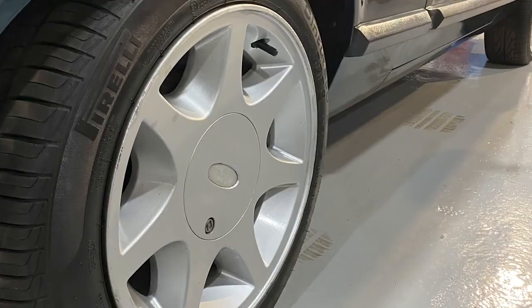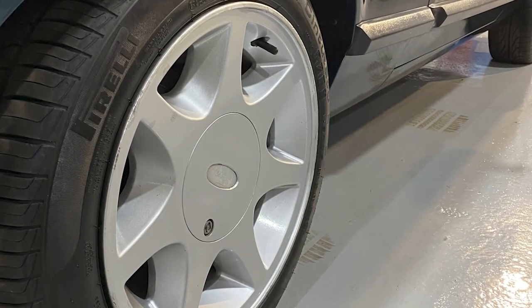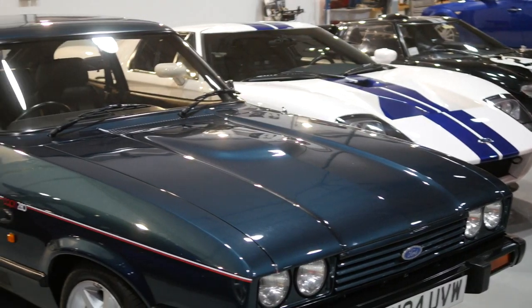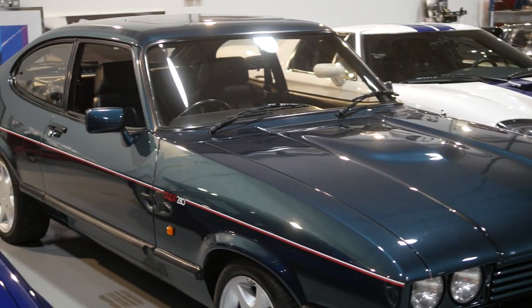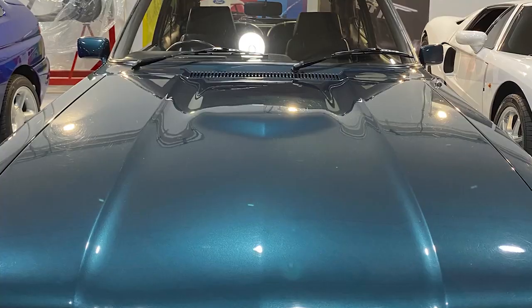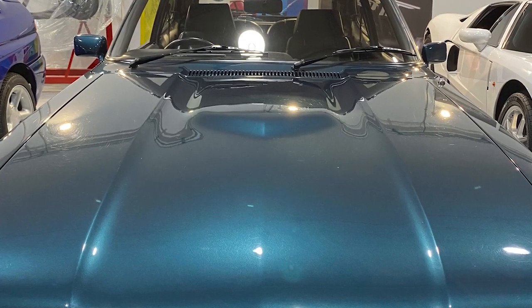It also had those RS style alloy wheels to really complement the look and some color coding on the front grille and around those twin headlights. Now, I've always been a fan of the Capri. My uncles, when I was growing up, had a Capri Mark III like this, as did a couple of my college friends as well. And what always strikes you is the sheer length of this bonnet.